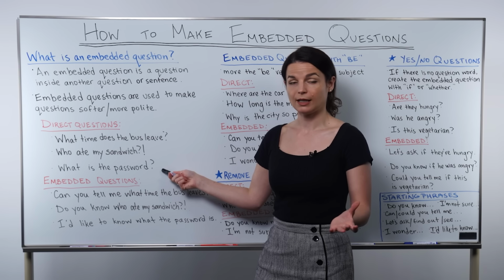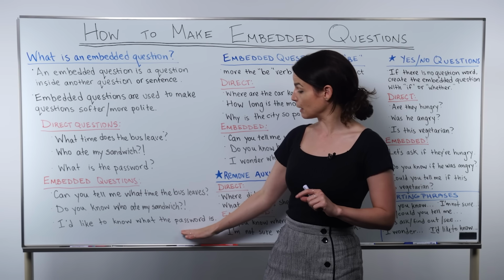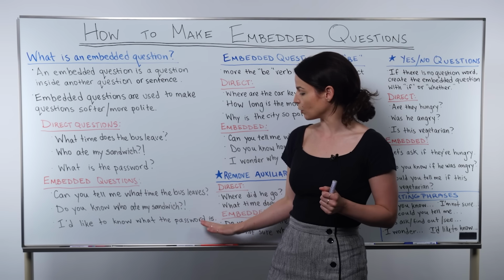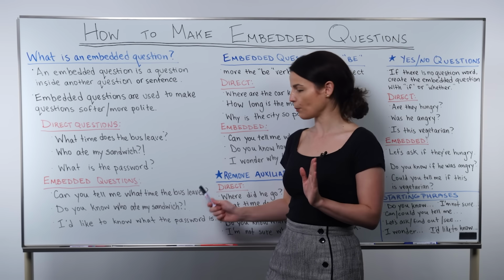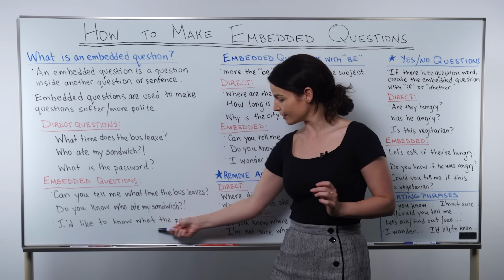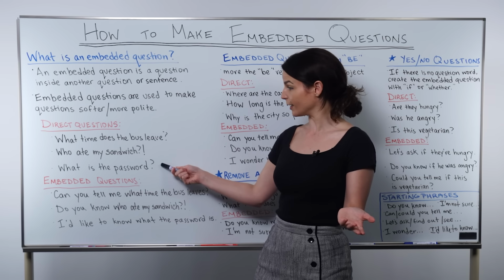Lastly, what is the password? In an embedded question, it might look like this. I'd like to know what the password is. So again, this part, the question, what the password is, this is different from what is the password.